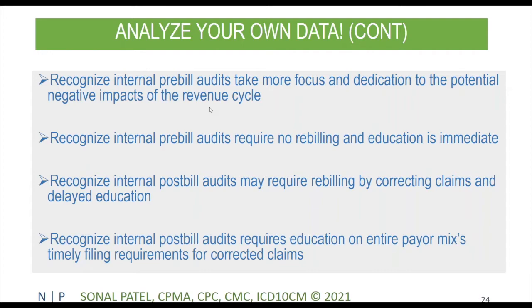Those internal post-bill audits require education from your team. Who on your auditing team? Who are your best players that understand all of your payers in your payer mix, right? And they all have timely filing requirements for corrected claims. So somebody should be there who understands that there's a 60-day timely filing requirement for somebody, or 90 for the other, or 180 for somebody else.